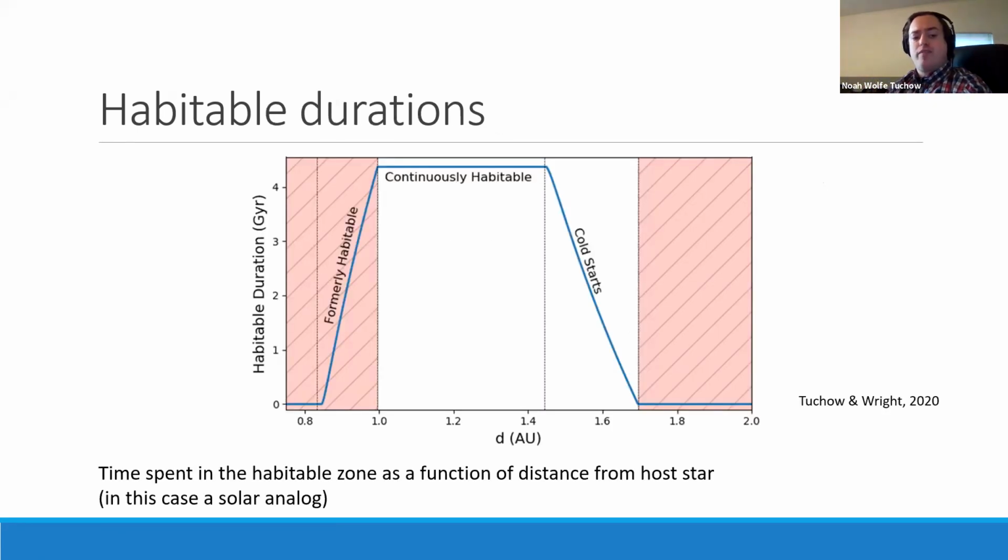So we've come up with this quantity which we call the habitable duration of a planet. This is the time spent in the habitable zone as a function of the distance from the host star. So this plot is for a solar analog of comparable age to the sun, so like 4.6 gigayears. You can see that the distance from the host star is on the x-axis, and the duration the planet spends in the habitable zone is on the y-axis, and this is based solely on the evolution of the habitable zone over time.